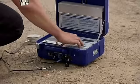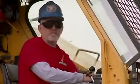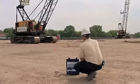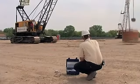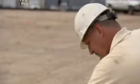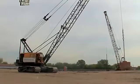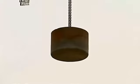Throughout the day, the crew uses a seismograph to measure vibrations generated by each drop. The seismograph is going to allow us to document whatever vibrations we're producing, so we know exactly what vibrations are leaving our site. We've got to be very careful that we don't produce any vibrations that might harm any critical structures around. The readings show that the buildings nearby will remain unaffected. They also confirmed that the impact force unleashed by the pounders has transformed a shaky landfill into solid ground.